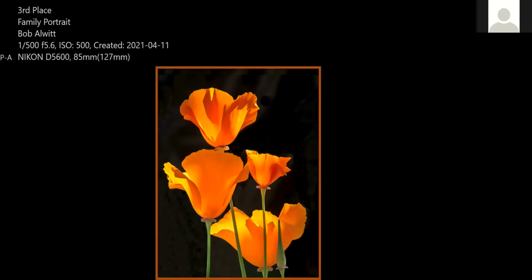I guess I'm big on California poppies tonight. I had a lot of them in the front of the house, and this was one grouping which I just liked. The background, I guess, was some green foliage which I darkened during processing, and the lighting was Mother Nature's contribution. I just took advantage of it. Beautiful. Nice. I like the stroke too. Oh, thank you.